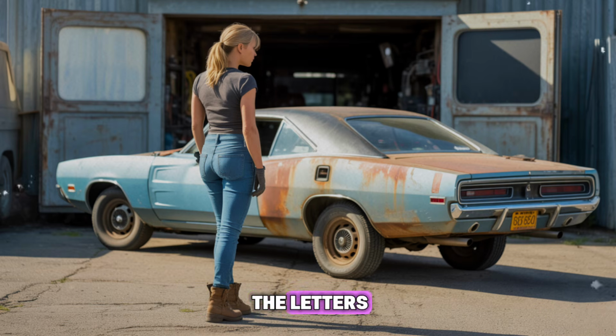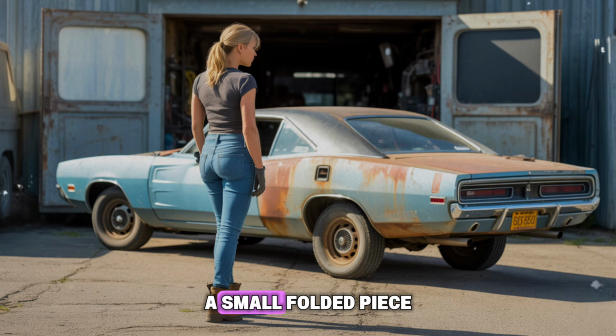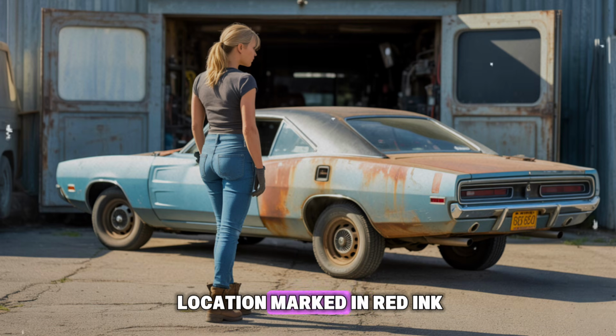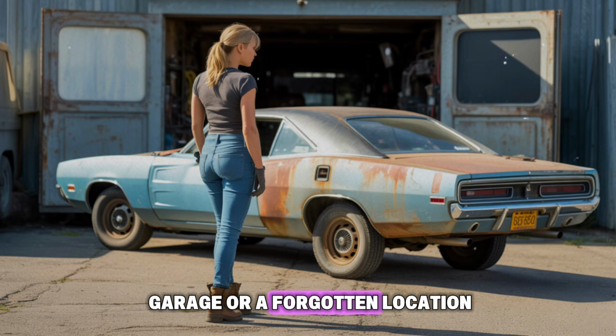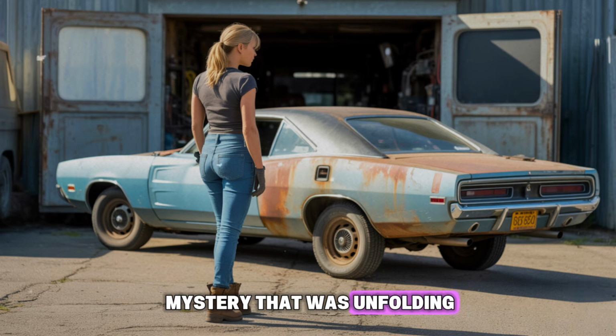As she sifted through the letters, she noticed something hidden underneath the stack. A small, folded piece of paper. It was old and fragile, the edges curling from years of neglect. She unfolded it carefully, her fingers trembling. It was a map, hand-drawn with a location marked in red ink. A chill ran down Emma's spine. This wasn't just a map to an old garage or a forgotten location. It was a clue, the answer to the mystery that was unfolding before her.